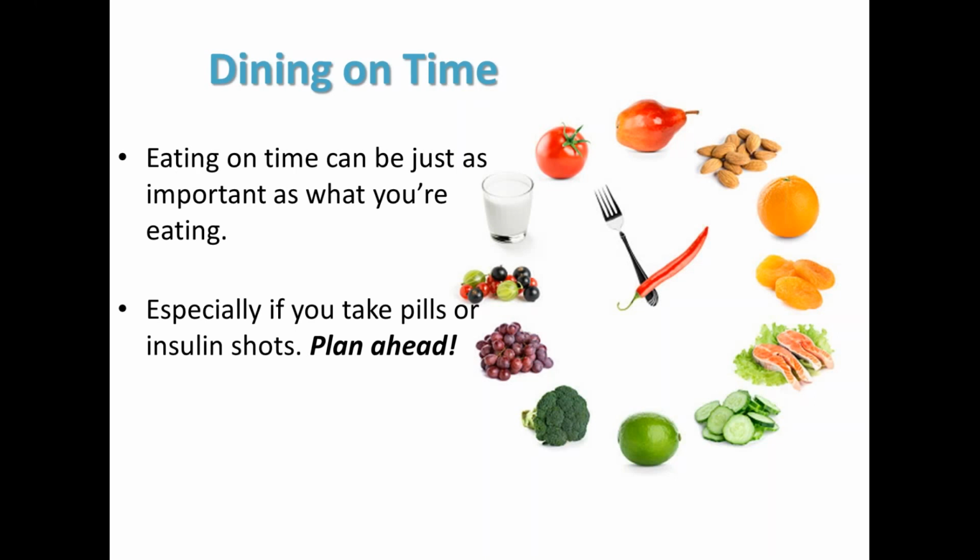When you're eating out and someone else is preparing your food, you can't always control things like how long you have to wait for that table, or if you're meeting people, how long it's going to take for them to show up, or how slow the kitchen is that day and when the food's actually going to get there. So always plan ahead and think, how long has it been since your previous meal?